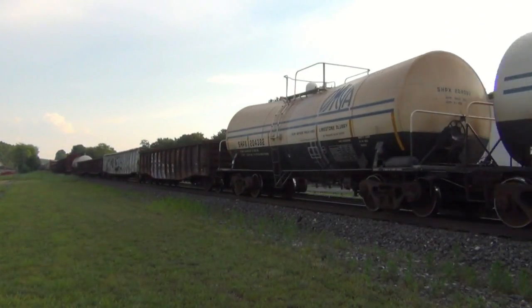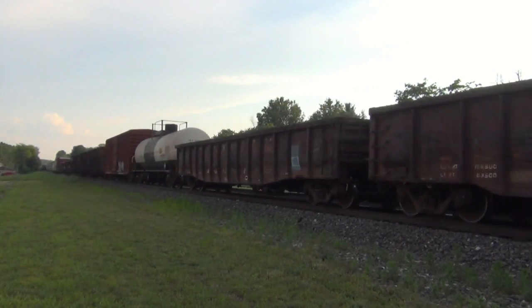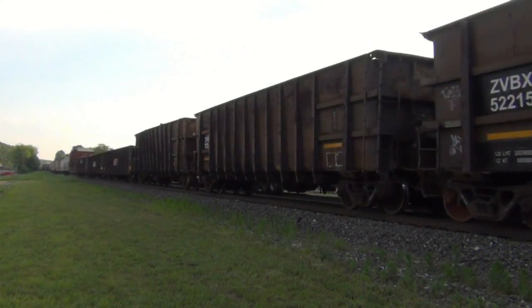Even though Roadrailer trains typically have very high priority, this is railroading. So here we see 262 getting to watch 10A, a lowly manifest train, run around it here at Crescent, Pennsylvania.